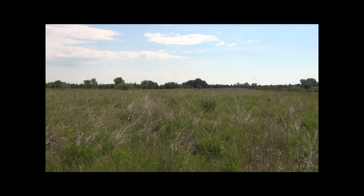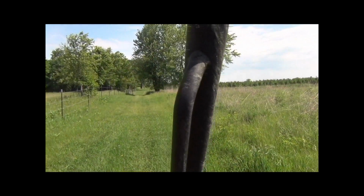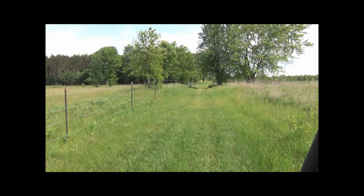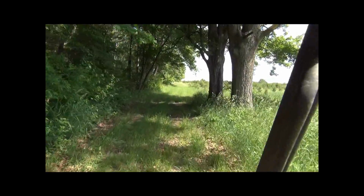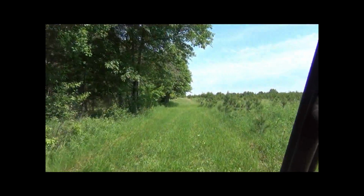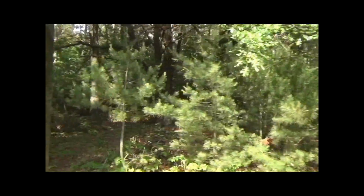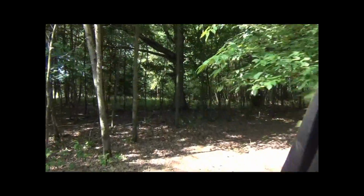But this here is a 3-acre prairie grass plot, okay, that is surrounded by pine trees. And again, we are driving down a very well manicured access road, and again, here are the defined fence markers of the property. We will continue. Entering the hardwoods. Beautiful.